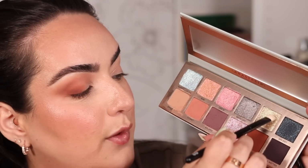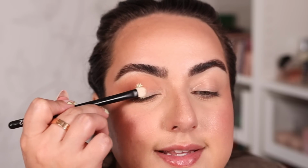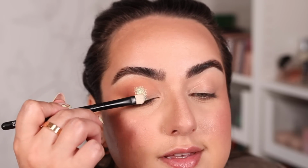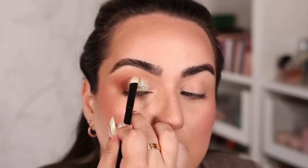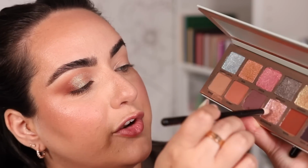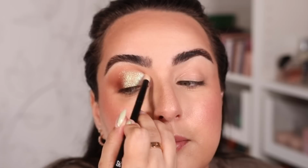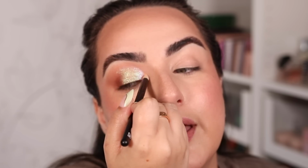For the center of the eyelid, I want to go in with the shade Quasar here. This is a REPHR number 2 brush, and I'm going to start by tapping that shade right over the center of my eyelid, right here. This is a really pretty duochrome shimmer shade, kind of greenish looking, and I'm adding it all over the center of my eyelid. And then with a REPHR number 26, I'm grabbing the shade Supernova, and I'm adding it to the inner corner of my eye, blending it into that previous color and up through the edge of my crease here.